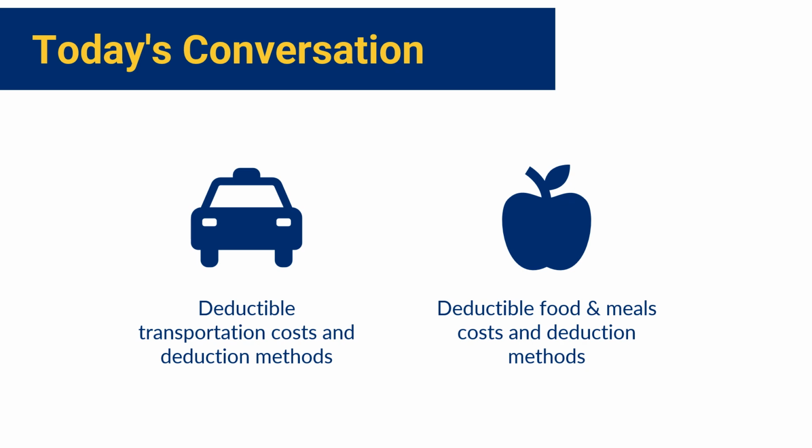Today, we'll discuss the kinds of transportation costs that are tax deductible and the best methods to calculate your deduction amount, along with deductible food and meal costs and how to calculate that deduction as well.